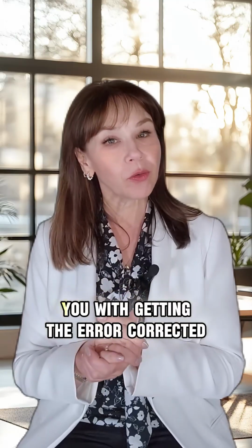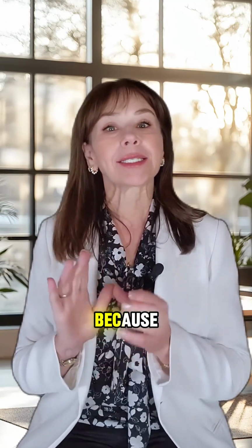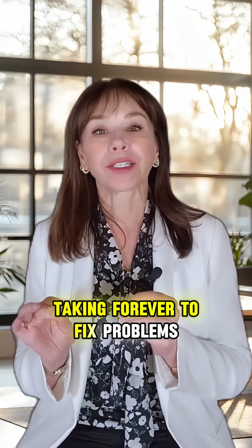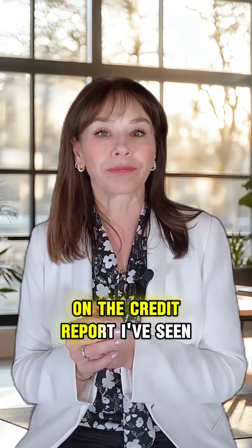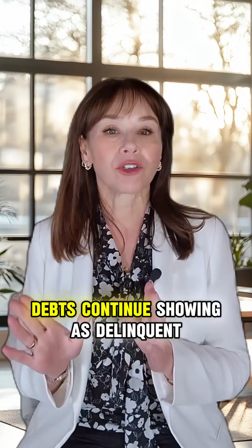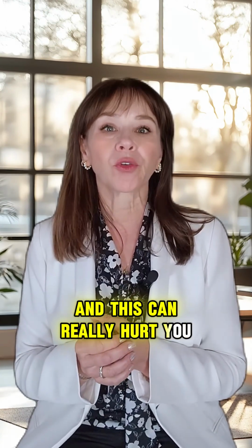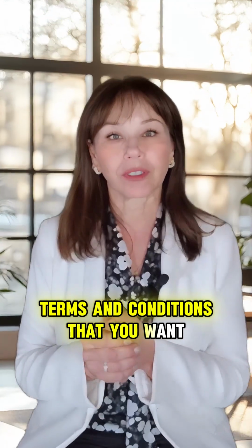They should be able to help you with getting the error corrected because the credit bureaus are notorious for taking forever to fix problems on the credit report. I've seen debts continue showing as delinquent when they should have been gone from the credit report years ago. And this can really hurt you in not being able to get the mortgage terms and conditions that you want.